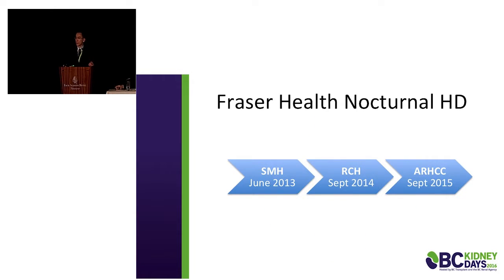The Fraser Health In-Center Nocturnal Hemodialysis Program was launched at Surrey Memorial Hospital in June 2013. We subsequently expanded the program to Royal Columbian Hospital in September 2014, and lastly to the Abbotsford Regional Hospital and Cancer Center in September 2015. There are now currently 50 spots in the Nocturnal Hemodialysis Program, with 30 being at SMH, 10 at RCH, and 10 at ARH.